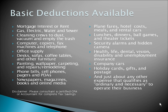And here's just a few basic deductions for a home-based business owner. This is just a very short list. There are hundreds or even thousands of deductions, but these are just a few that I wanted to list. I'm not going to read through all of them, but the mortgage, interest, and rent is the number one thing that most people like to look into writing off on their taxes, since that's the biggest monthly or yearly expense that they have. Then you have your electricity, which consists of your gas, electric, water, and sewer.